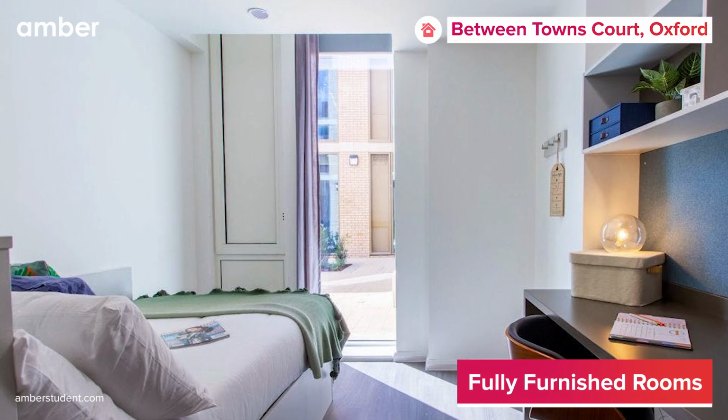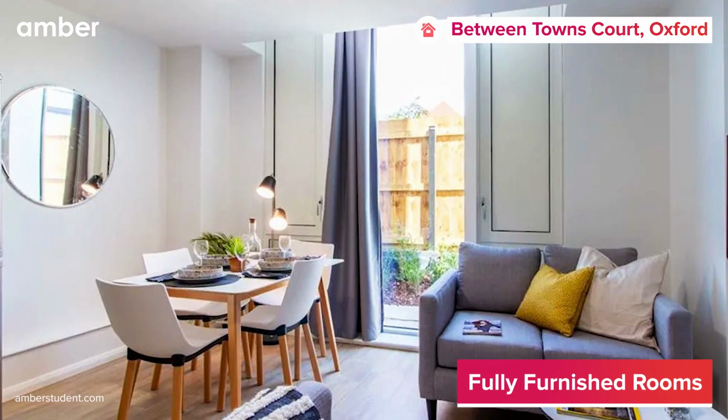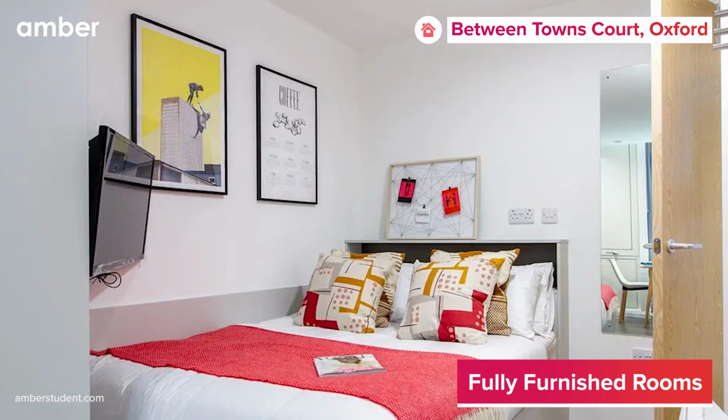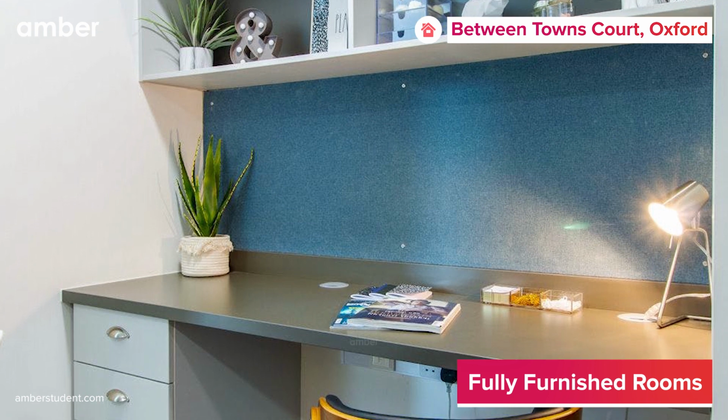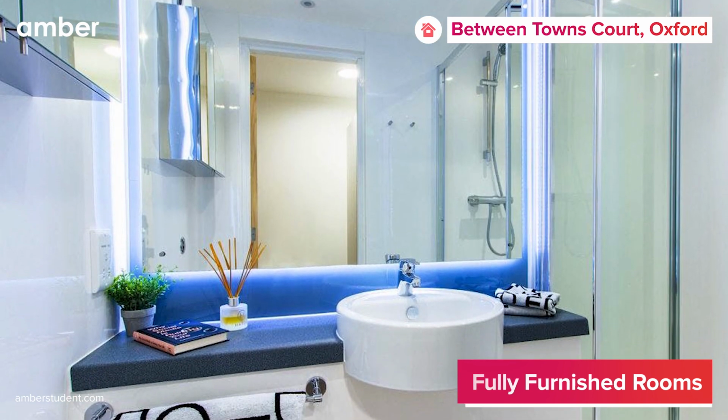Whether you're a fan of cozy studios or spacious en-suite rooms, each room is well equipped with everything you need, including comfy beds, spacious wardrobes, study areas, and sparkling clean bathrooms to end your day with a nice warm shower.